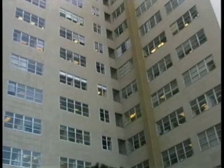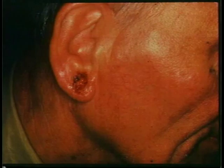I've practiced as a dermatologist for over 16 years. Today I'm going to describe skin cancer and show some examples of how it's treated. There are 3 major forms of skin cancer. The first is basal cell carcinoma, or BCC, and it represents about 75% of all skin cancers. Here are some examples of what it looks like.